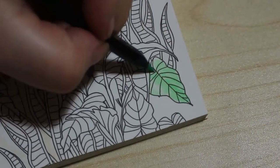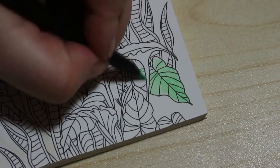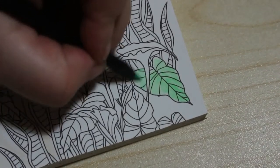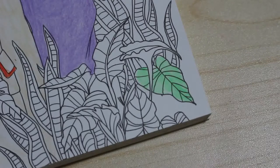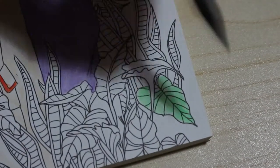There's not a real skin tone in there, so I'm going to have to try and mix one myself, but that's okay. That's a flower, and that would be an orchid-y colour, so it'd be whitey and... I don't know. So we'll use green. Oh, I keep dropping them.